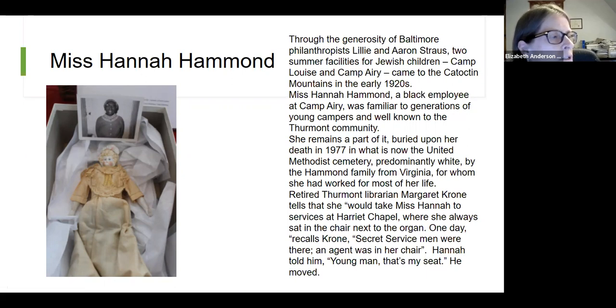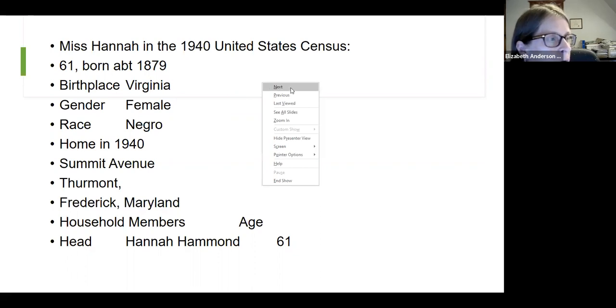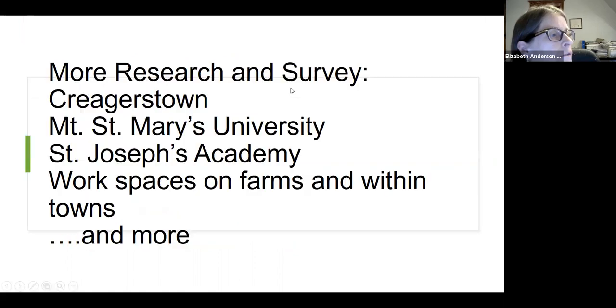She lived on Summit Avenue. She worked at Camp Louise and Camp Airy, and she gave my mother her doll because she knew my mother would see that it never went back to the family that had given it to her, and that had been the family that had enslaved her parents. And so it's now in the Thurmont Historical Society where it belongs. So Miss Hannah was born about 1879, so just after the Civil War in Virginia.